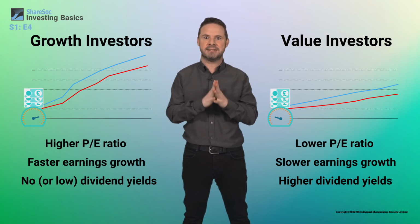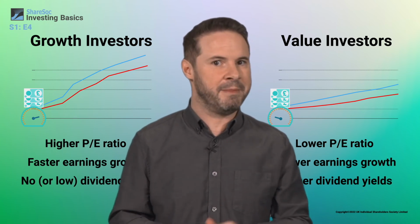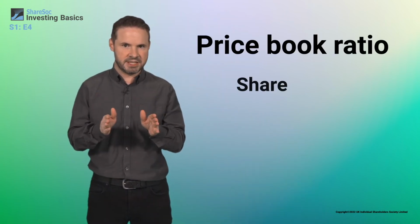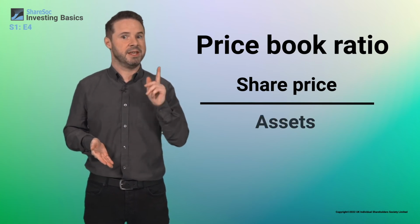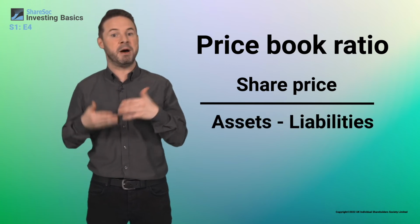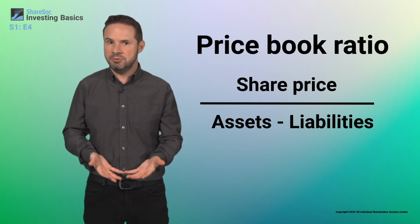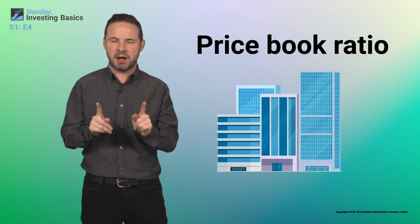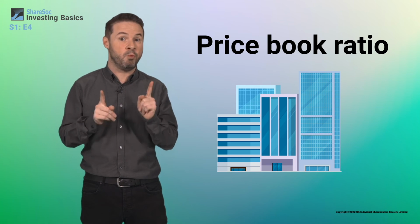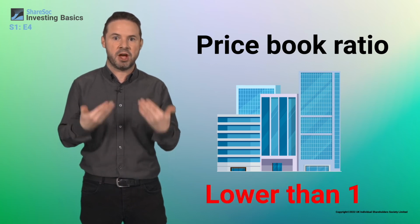These investors are on the hunt for low price-earnings ratios, certainly, but there's another metric that can help them too, the price-book ratio. This ratio compares the price of the shares to the value of the company's possessions, its assets. But first, you have to deduct the value of its liabilities, the money that it owes to others. Once you've done that, you're left with all the stuff that the company owns: factories, equipment, inventory, anything that's worth money. Sometimes a company has a price-book ratio that's lower than 1, and that means that all of its shares added together are actually worth less than the company's possessions.